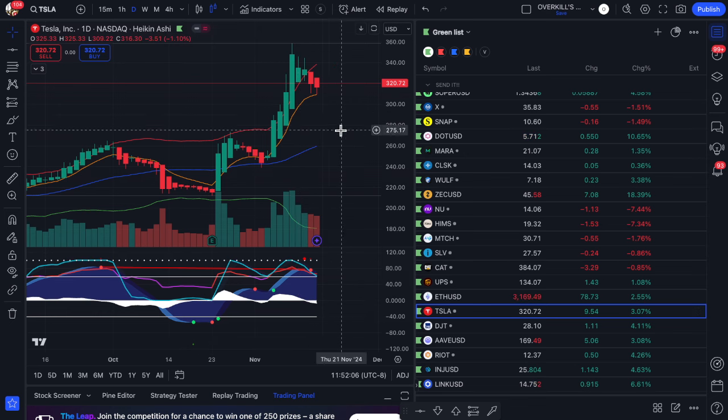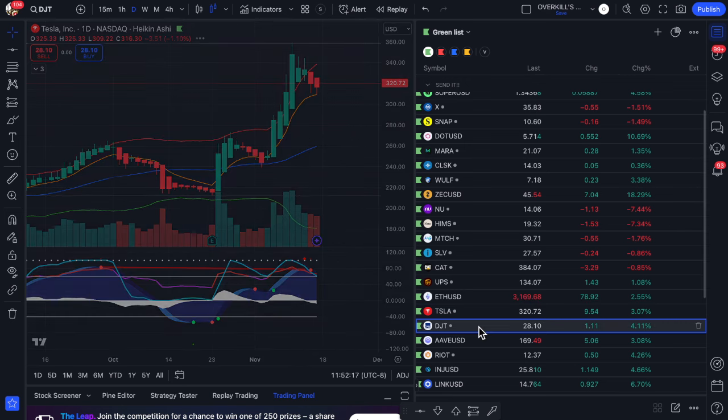Okay, we're not quite there on Tesla yet, but if you can buy this thing in the 260 to 280 range, that's going to be epic. Okay, a bounce off of that 30-day moving average would be awesome at 260. That's what we're waiting on, and a green dot from Tesla would be great.